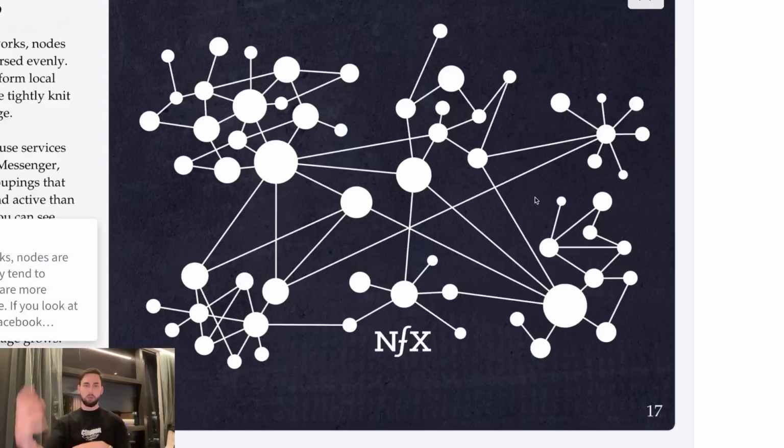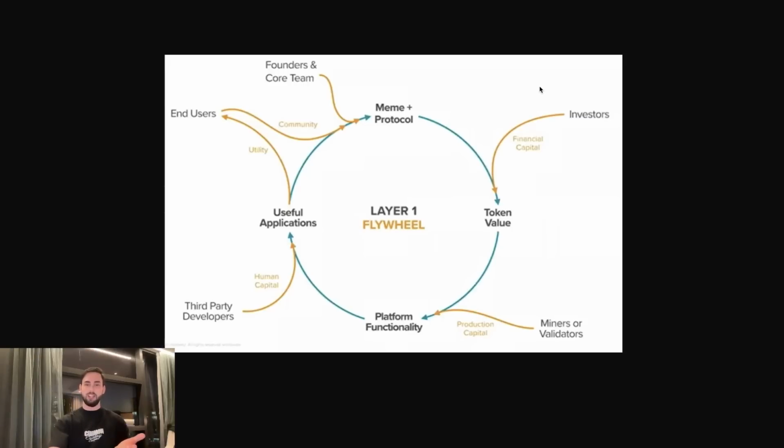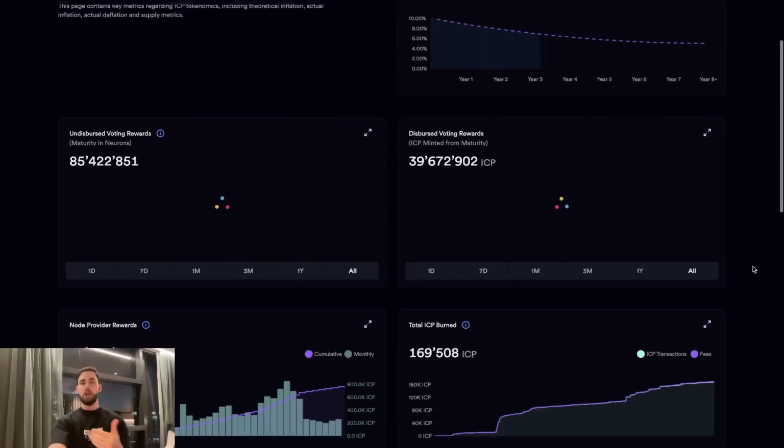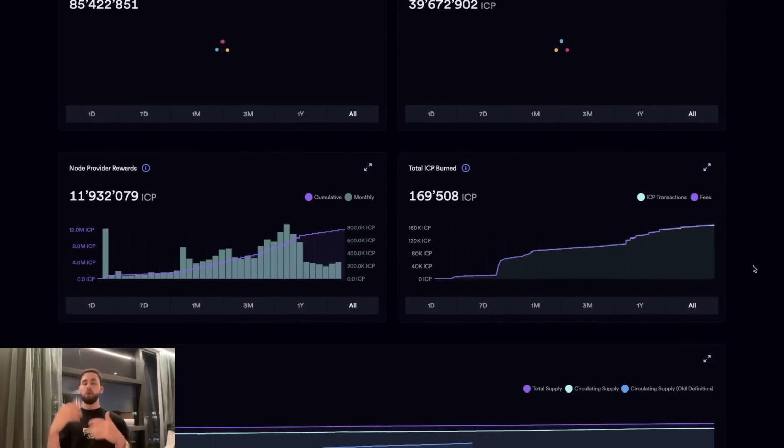This cluster where there are sub-communities in a larger community, and all the rest of it. I think you guys get the idea. It all falls back to the flywheel. Not to mention, one last thing I will say regarding the fundamentals is that yes, there is a disinflationary token, right now at 6.82%. This will taper off to 5% in perpetuity. But as more network adoption picks up, as more canisters are created, as more sub-communities in the larger community are created, we're going to see more ICP burned over time. Again, this is exactly how Ethereum and other projects began life as well. Actually, Ethereum didn't even have a burning mechanism as far as I understand.